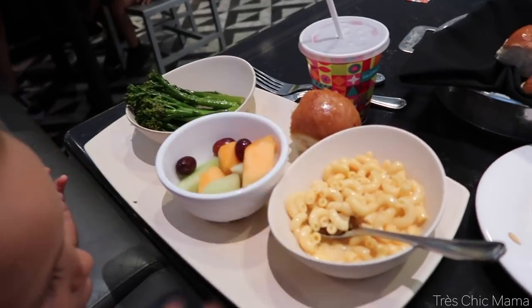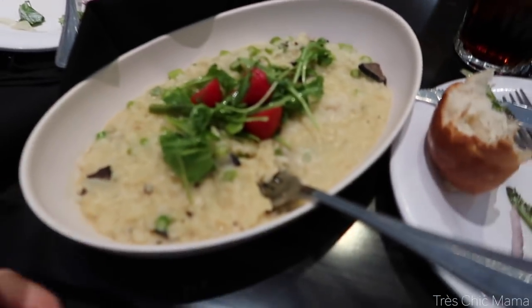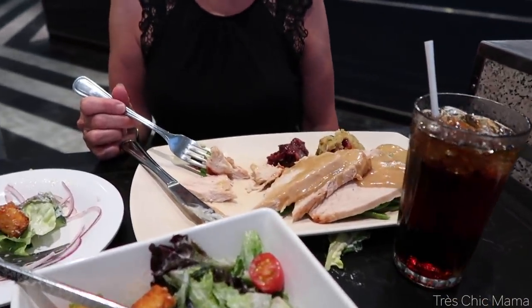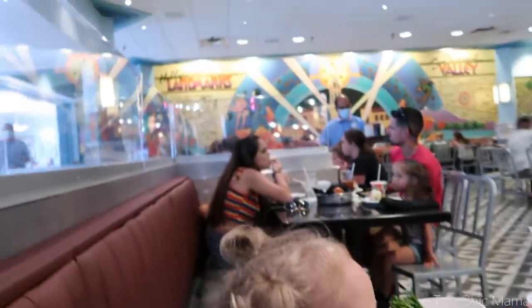All right, so I got Sydney some mac and cheese, fresh fruit, and broccolini. I'm having the asparagus risotto, which is the plant-based item. And then my mom has a turkey dinner. Yum, and we just met Pluto, and we have Goofy coming around next.